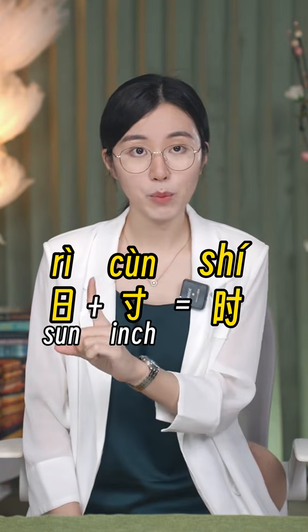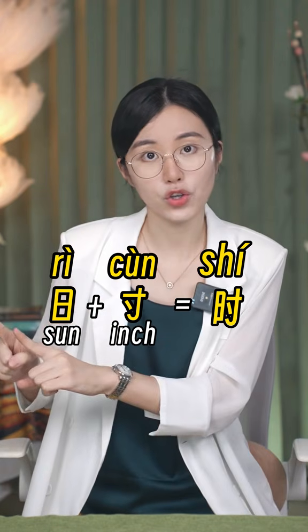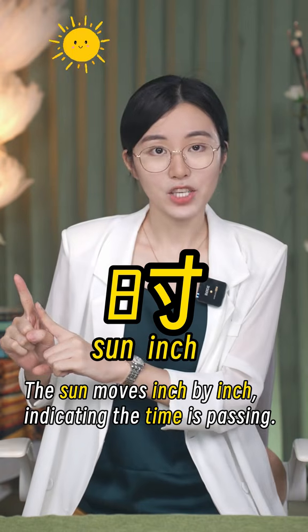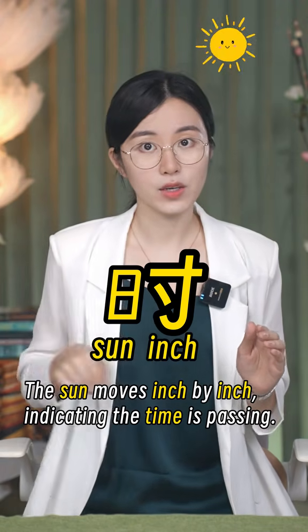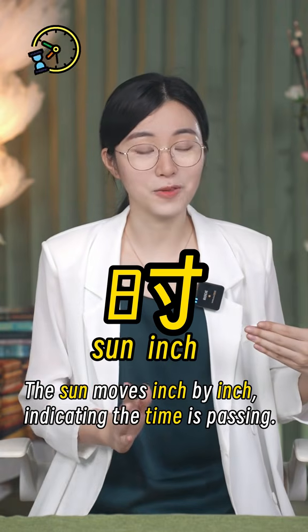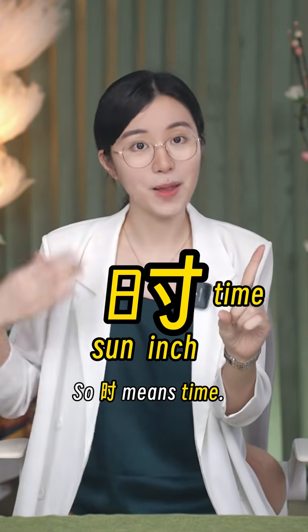Remember it? Now plus 日 and 寸. We can have 十. What does 十 mean? Now imagine the sun moves inch by inch, indicating the time is passing little by little, right? So 十 means time. Got it?